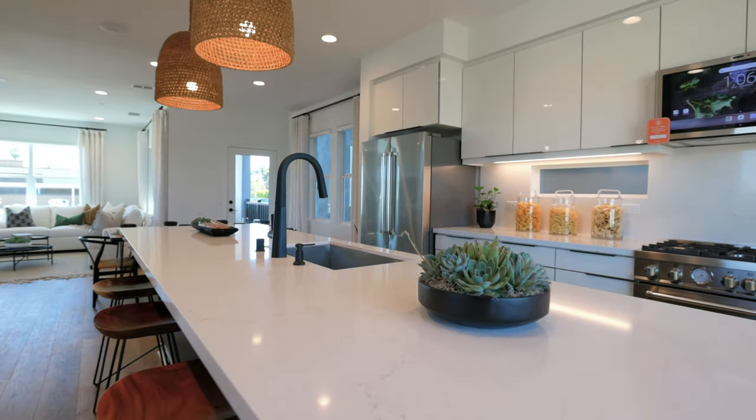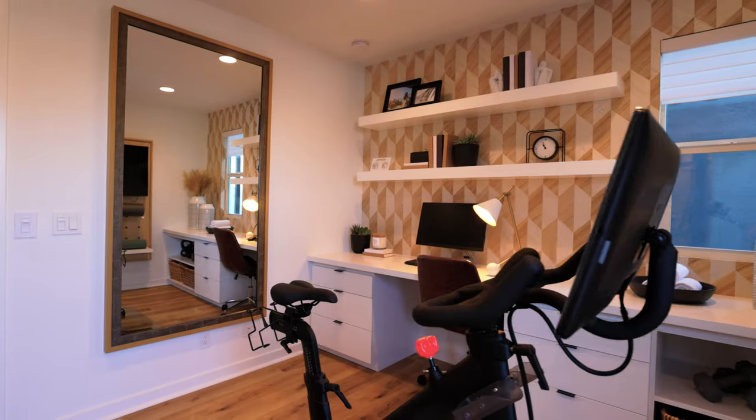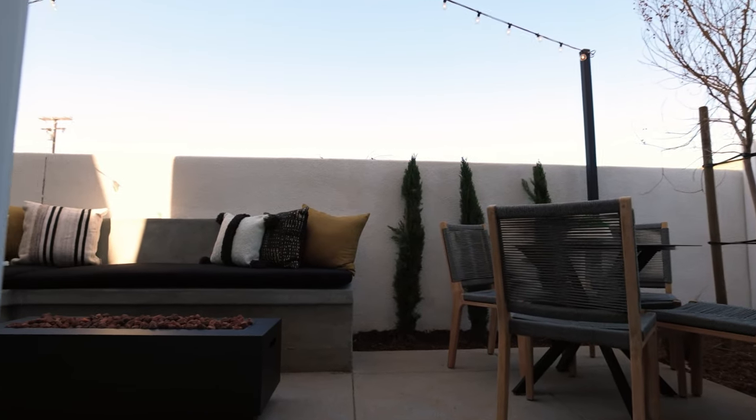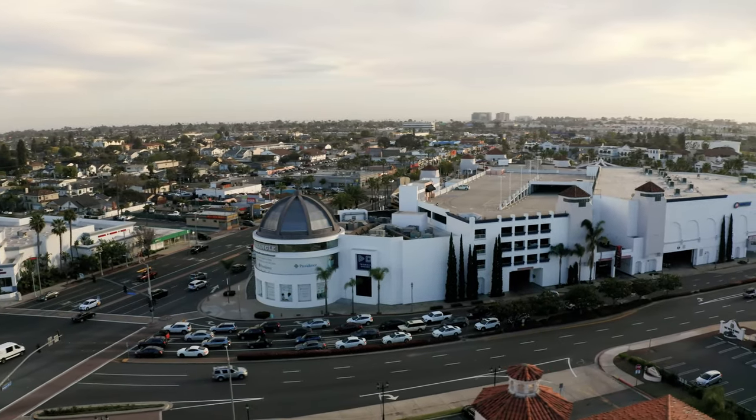Gourmet kitchens with large center islands, breezy deck spaces for entertaining, and you'll find live workspaces and private yards in select floor plans. At 28 Walk, memories and adventures are never far away.